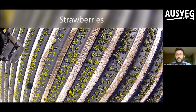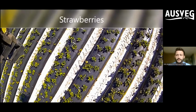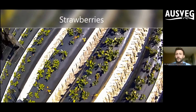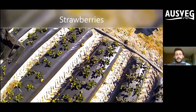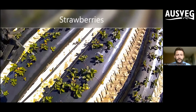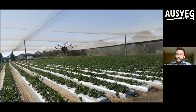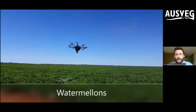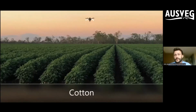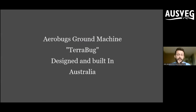So you can imagine how much time you're saving by being able to do multiple hectares in one go. It saves a lot of labour and also saves on time. These aren't our companies, these are third parties who we work with, so they can release on anybody's farm. They can release anybody's beneficials for them. They do a wide range of crops, not berries, releasing things like cotton and bananas, as you can see.